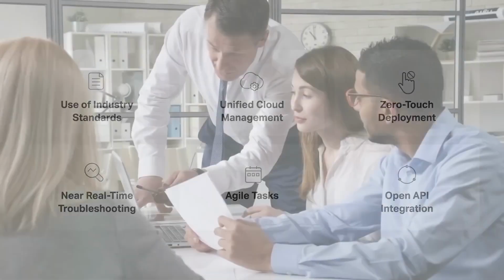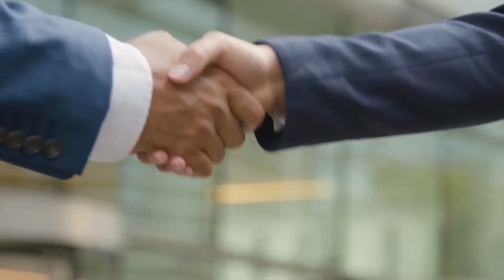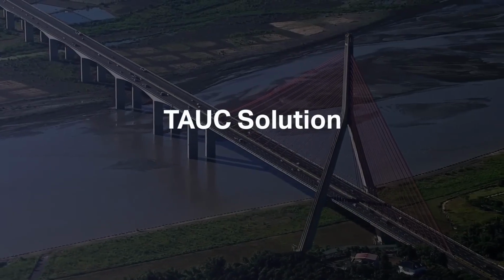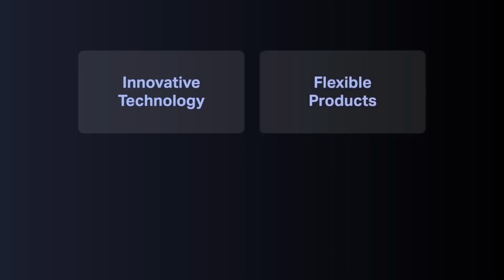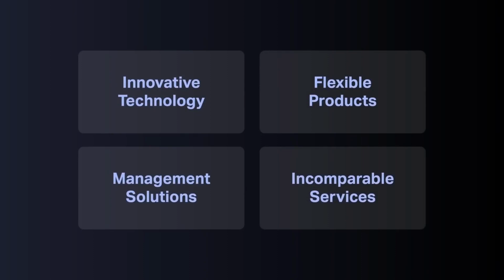We trust that ISPs can easily reduce operational costs and gain maximum profits with a highly powerful and flexible TAUC solution. We offer innovative technology, flexible products, management solutions, and incomparable services to empower ISPs and provide better user experience to end users around the globe.